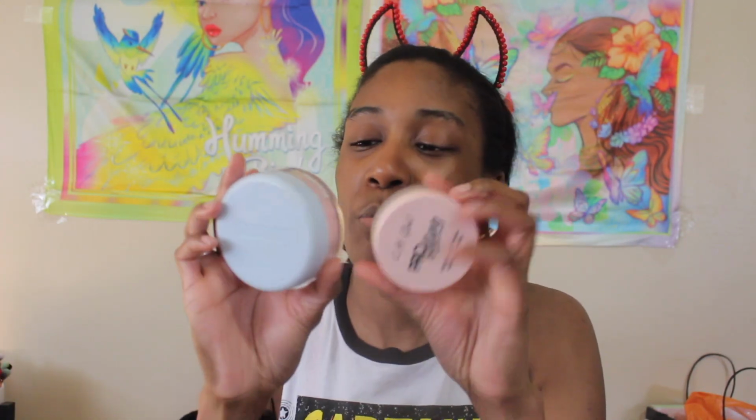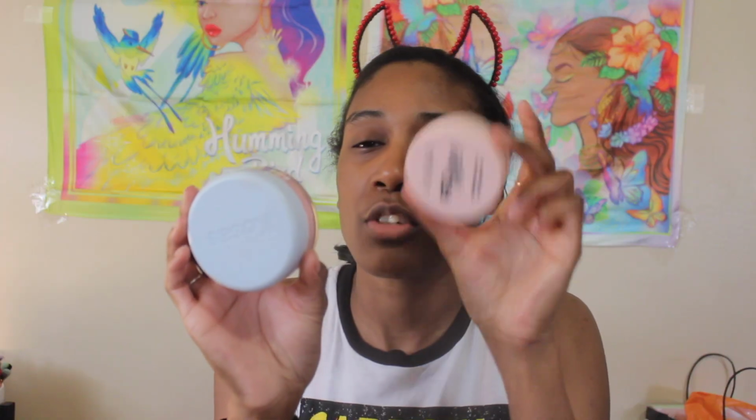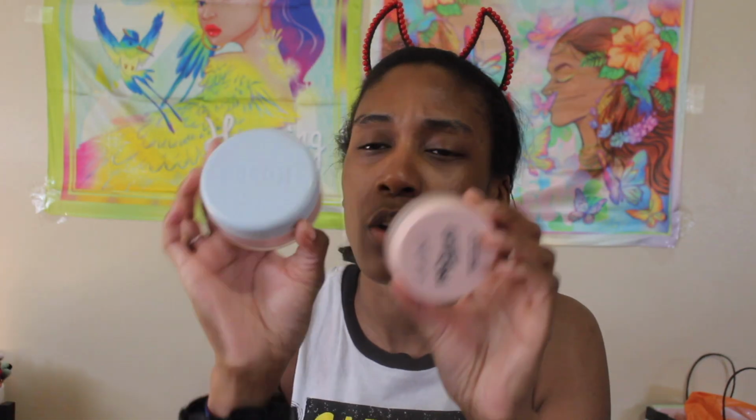We're going to battle these two powders today. I got the Kosas powder versus the L.A. Girl, because they're both like pink powders in my collection. And I feel like this one looks a little translucent to me, even though it's supposed to be brightening. So I figured we could try it out and see how they work out.